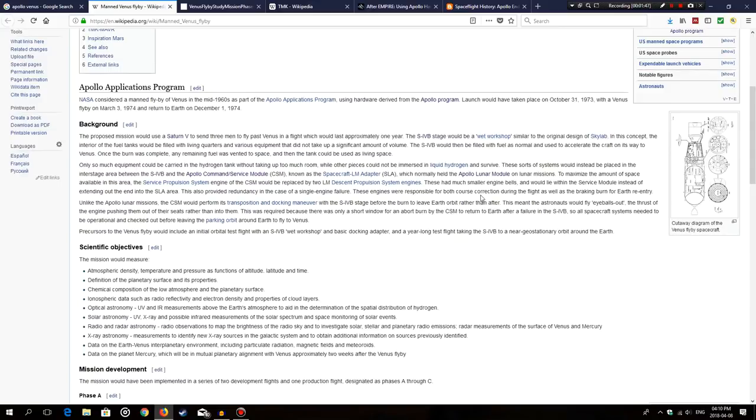This shows quite a lot of information here. Service propulsion system would be replaced by two LM descent propulsion system engines. Let's have a look at what this is saying. Only so much equipment, hydrogen, these sorts would be placed in an interstage, known as the spacecraft LM adapter. We'll have a look at that. To maximize the amount of space available in this area, the surface propulsion system would be replaced by two landing module descent propulsion system engines. Smaller engine bells which would lie within the service module instead of extending out into the SLA area. So, in other words, in our case, terrier engines then.